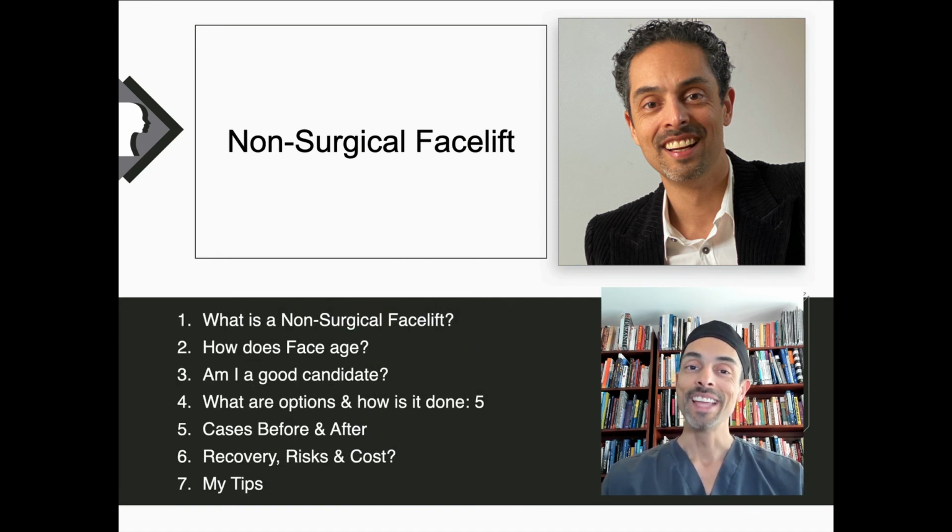So what have we covered today? We've covered what a non-surgical treatment is, how your face ages, what potential factors could make you a good candidate for a non-surgical facelift, and what candidates are going to be better suited towards a surgical facelift. What does a non-surgical facelift mean? I've taken you through the five elements that make that up. I showed you some before and after cases. We talked about the potential risks of some of these treatments, and I gave you some of my top tips.